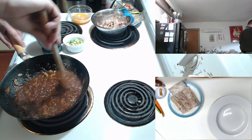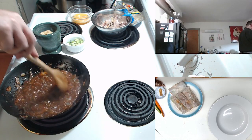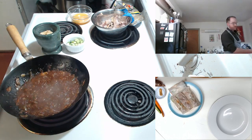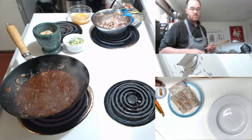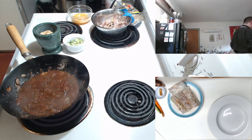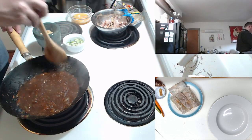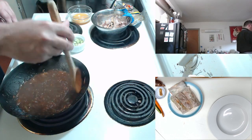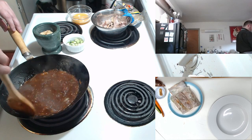Way too much liquid in this wok. This is not what this is supposed to be like, and it's going to be in the heat too long as a result. I'm chalking this up to me not knowing enough about pad thai and having my proportions all wrong.